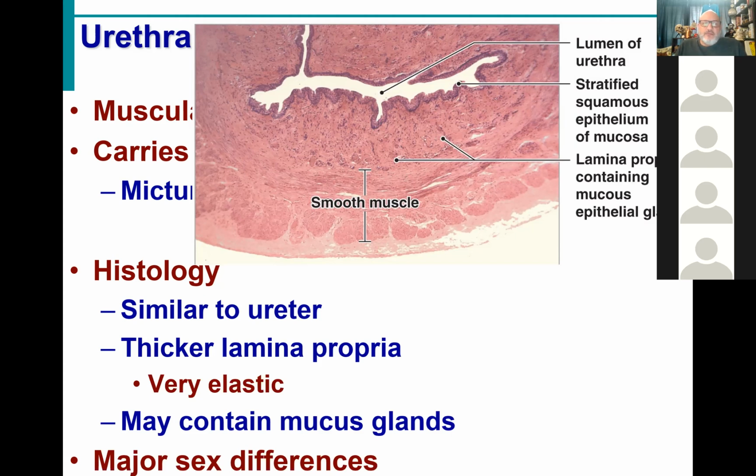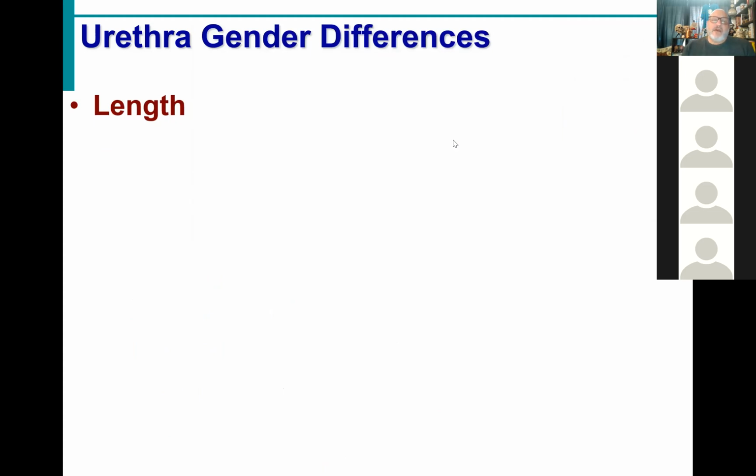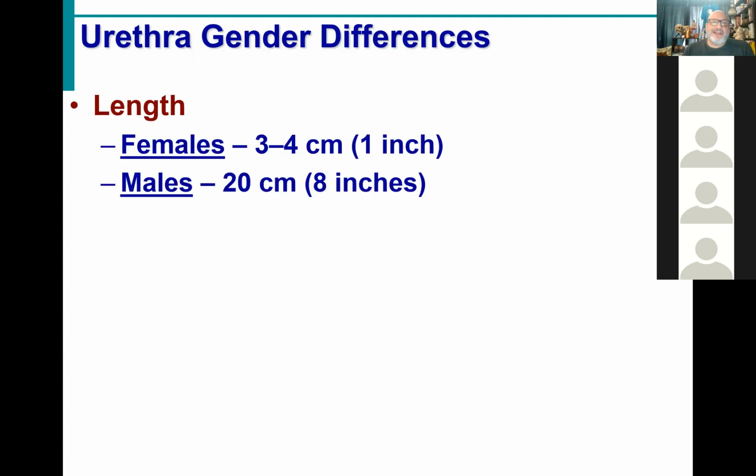Here is one of the major areas, and obviously when we get to the reproductive system next, we're going to see major differences between the male and female versions of things. So let's talk about those differences. Clearly, who has the longer urethra? Males. Males, absolutely. Right. In females, the length of the urethra is only about 1 inch.